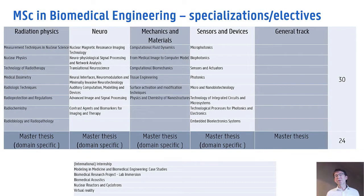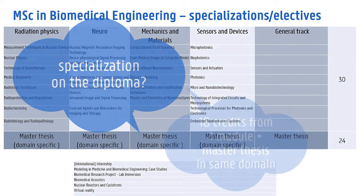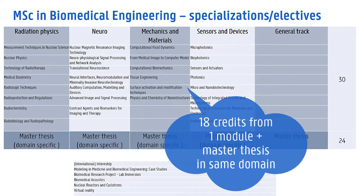This slide gives an overview of available courses within the different specialization domains. Students can formally graduate with the specialization mentioned on the diploma supplement after having acquired 18 credits of electives in the domain and when the topic of the master thesis was also within that same domain.